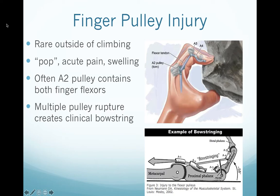of their hand. Most commonly, it's going to be the A2 pulley that's going to get injured. And if you look at this picture on top, we can see that the pulleys are numbered from proximal to distal. And underneath where your fist would be, that fist knuckle, called the MCP joint, that's where the A2 pulley is commonly torn. And what we tend to find is if you have multiple pulley injuries, you can get some bowstringing effect where the flexor tendon can be away from the bone on the finger, and you can actually move that tendon forward and back like a bowstring. And so that would indicate, again, that it was more than one pulley that was torn.